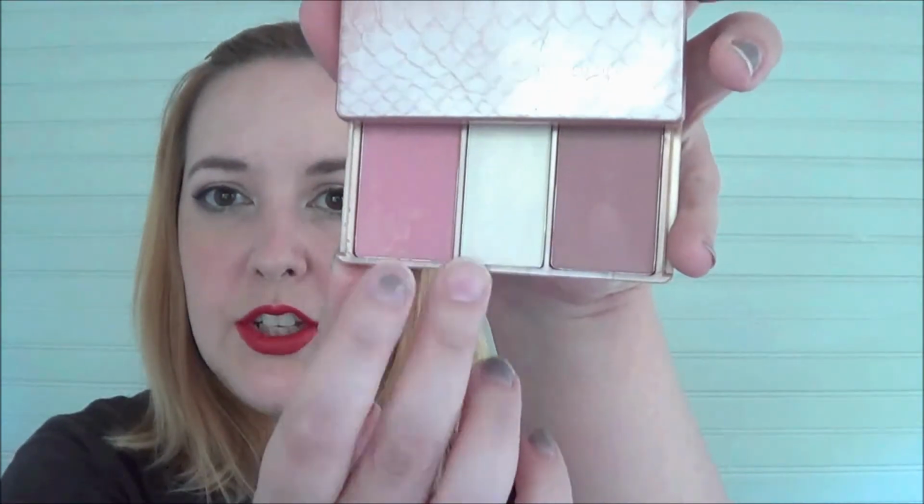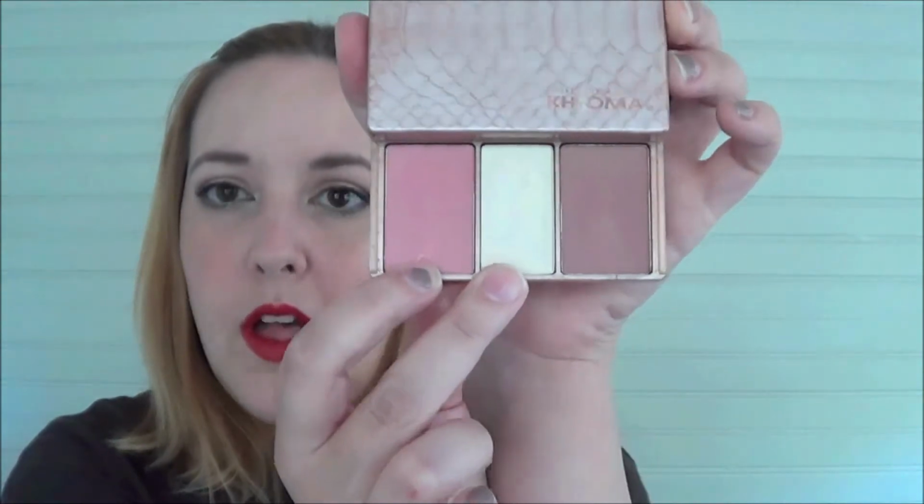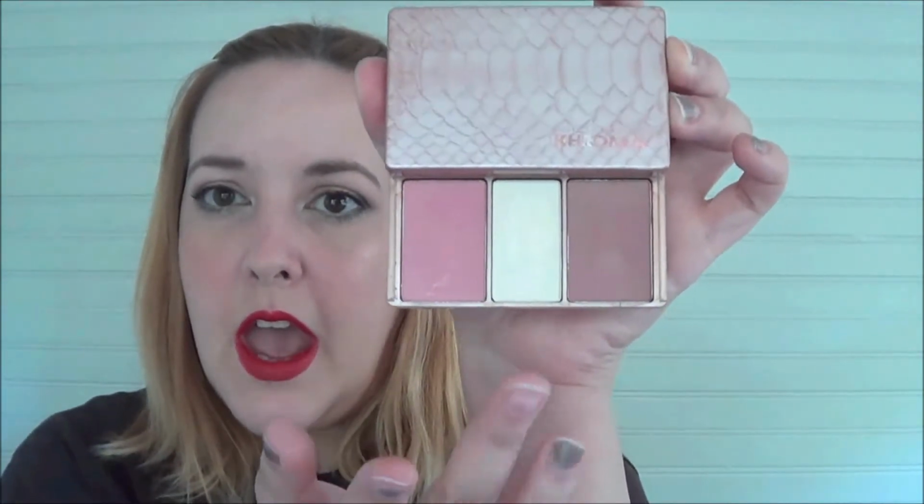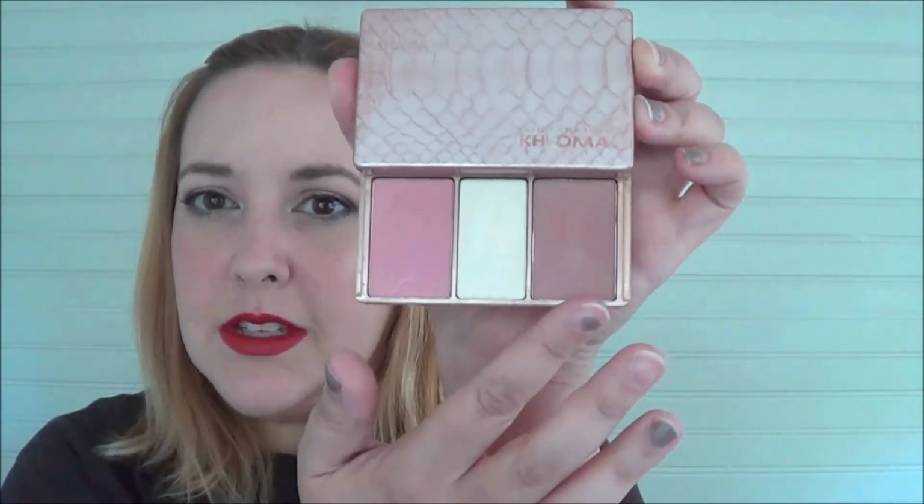However, I did use the blush and the highlight while I was out of town, though I did not do it in my get ready with me. And I actually like these. I didn't use this one, but I used these and I actually did like these. So, I don't know. It might be a palette to hang on to just to use as a secondary palette if you just need a little bit of those colors.